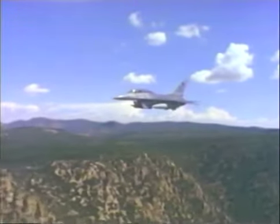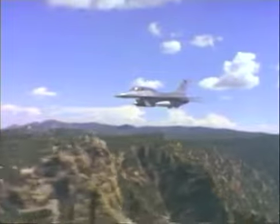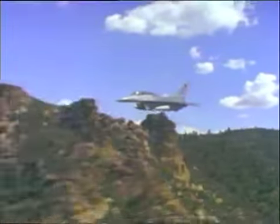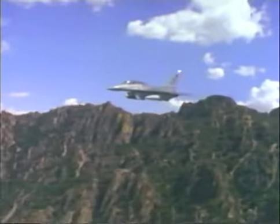Targeting pod development and testing followed the navigation pod schedule by 1 year. First production deliveries of the targeting pod began in July 1988. Lantern is the system which will make night low-altitude attack missions a reality. With Lantern, tactical air forces will be able to deny the adversary his traditional sanctuary of darkness.